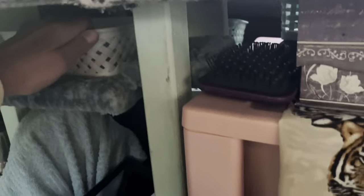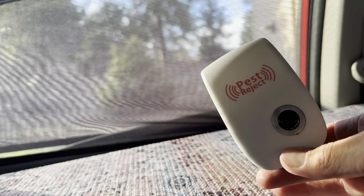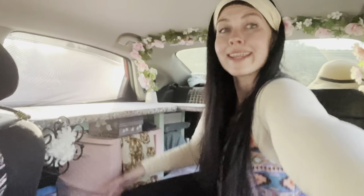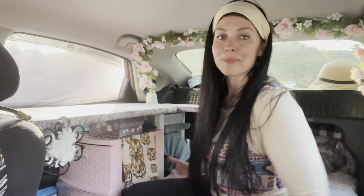It's hard to believe that adding just one little basket and shelf can make such a difference in ease of life. And a special thank you to my parents for this pest reject item. The ability to sit like this with my legs down instead of just cross-legged on the bed was a huge, huge upgrade. When I had the twin mattress in here, I couldn't do that. There was nowhere for my legs to go.